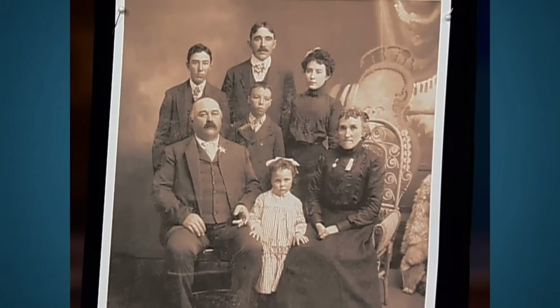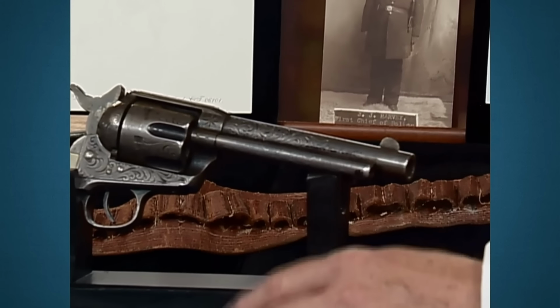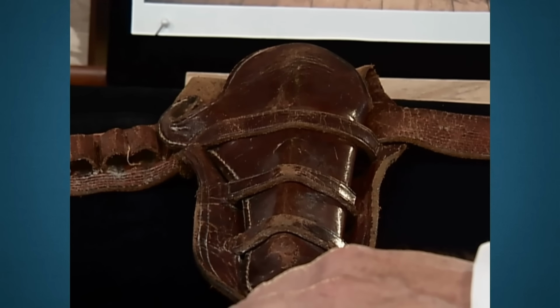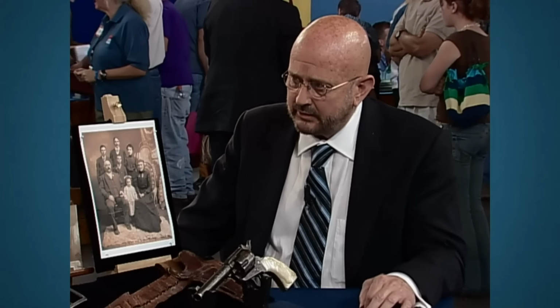The guest shared stories from his grandfather about the Old West, which his grandmother dismissed. The appraiser confirmed the Colt was a factory-engraved .45 caliber model. It had a 5.5-inch barrel, and it was in good condition. The original holster was also included. The engraving was by a famous Colt engraver. While giving the value, the appraiser said, Well, we could sell it in our gallery for $25,000.